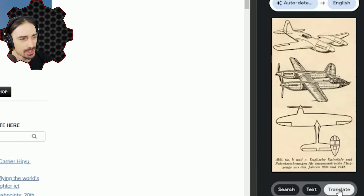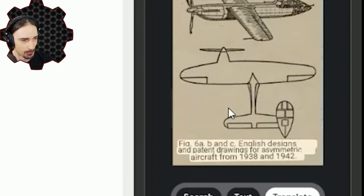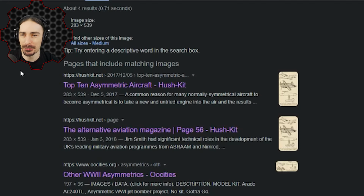Down here, I can click translate so I can actually read this. And apparently it says English designs and patent drawings for asymmetric aircraft from 1938 to 1942. How specific. Now, unfortunately, searching for this only finds more reasonable designs. It doesn't actually find this design that I've been looking for. But if I go to find image source, I can see pages that include this image. And now there are exactly 4 pages that include this image, and I've been to all 4 of them.